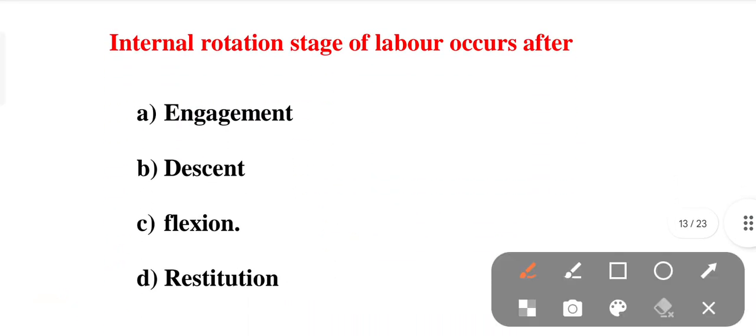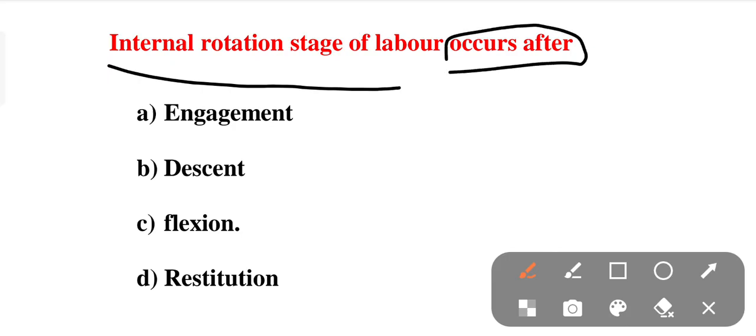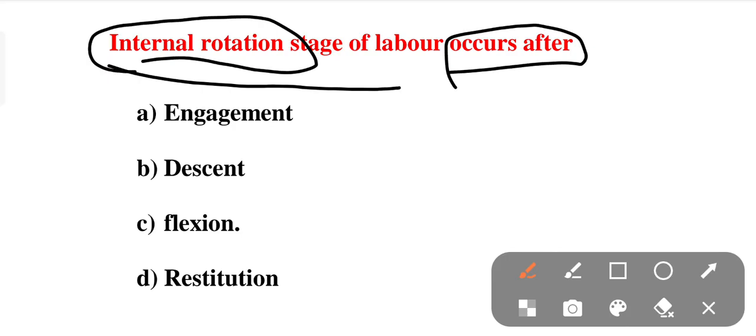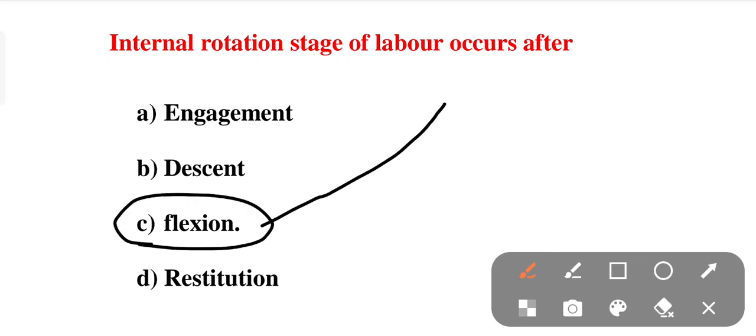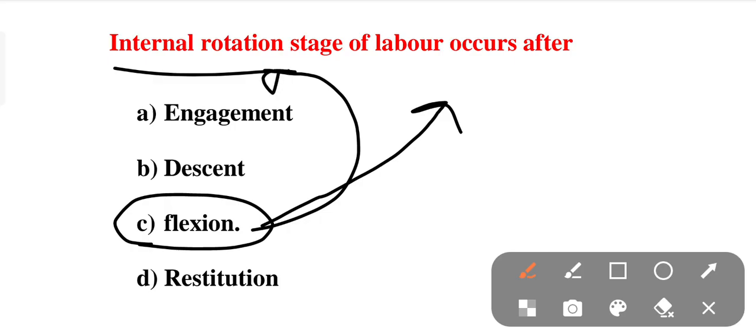The next one: the internal rotation stage of labor occurs after which stage of the labor process? The options are engagement, descent, flexion and restitution. The answer is flexion. After the flexion, the next mechanism of labor is internal rotation.